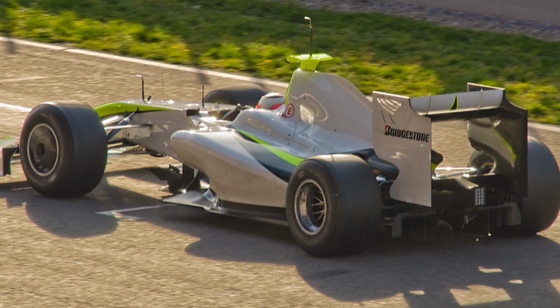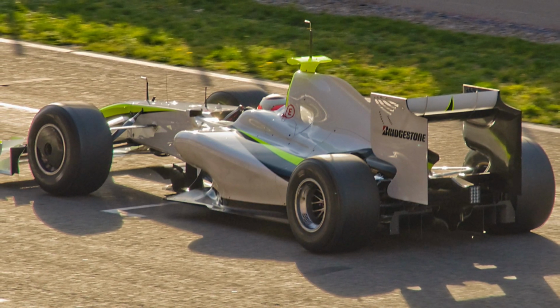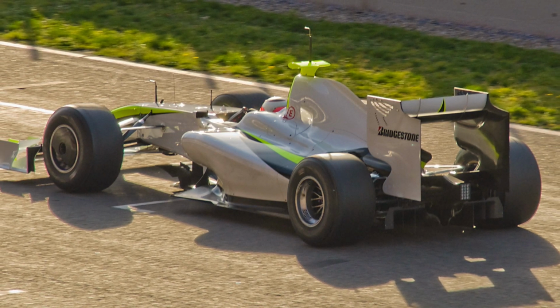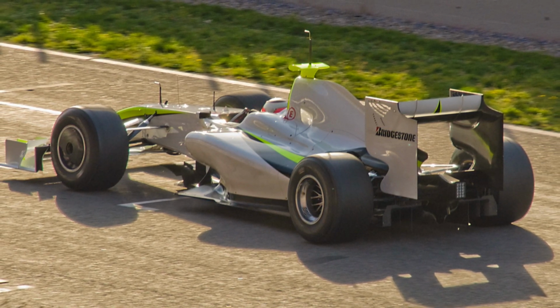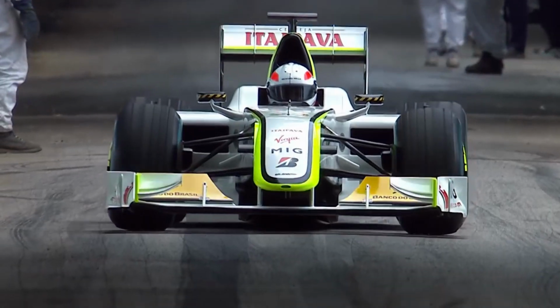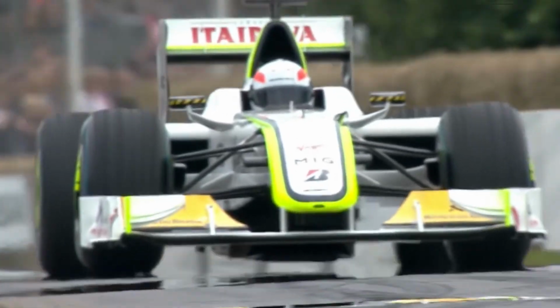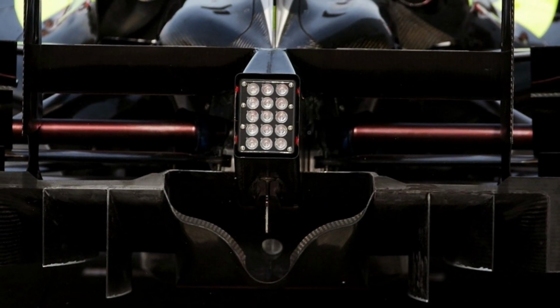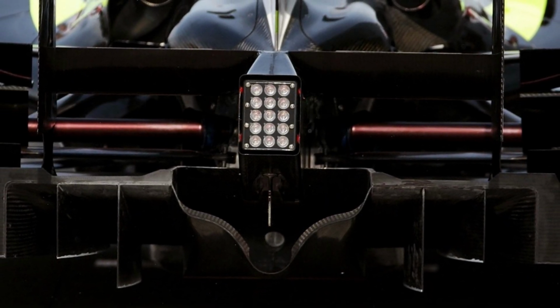The tale of the double diffuser started in 2009, when the FIA implemented new aerodynamic regulations, the aim being to reduce costs and improve overtaking by mandating a narrower and higher rear wing. This significant rule change forced teams to seek alternative ways of generating downforce without compromising on speed. And so, the double diffuser, a piece of ingenious engineering, was born.